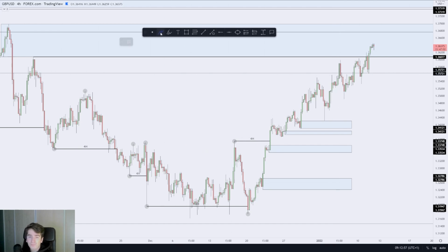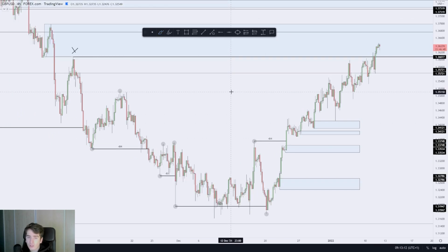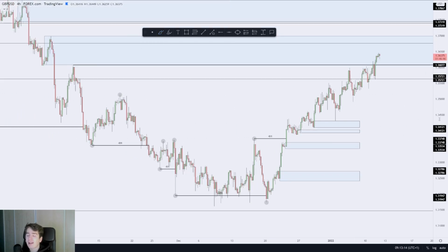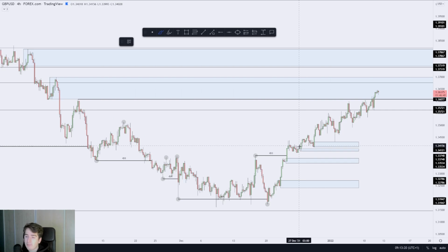As you guys know, what I mentioned yesterday was that I expected this high to get taken out and then a correction to occur once that high got taken out. But yeah, looking at current market structure, what are we seeing? We're still bullish. So I am kind of keeping my hands off this pair, mainly focusing on Aussie dollar and Kiwi dollar for the moment, because we can just see that this pair is just keeping on chopping.